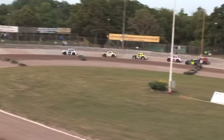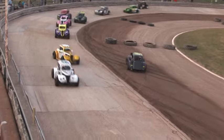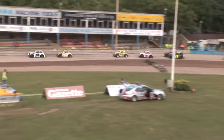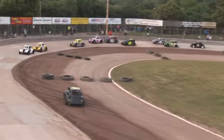Martin Heath going like a train in 66. He really was up for it, wasn't he? He was quite a few cars back to the restart. Thumbs up down there indicating he's got high in his sights. So watch out for that gold and white 66, a smartly turned out car as you might expect from a man of his reputation.